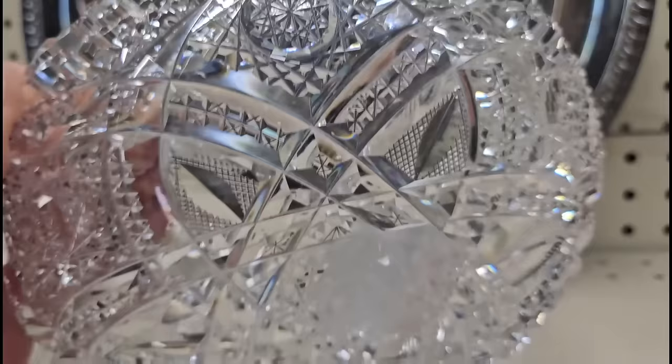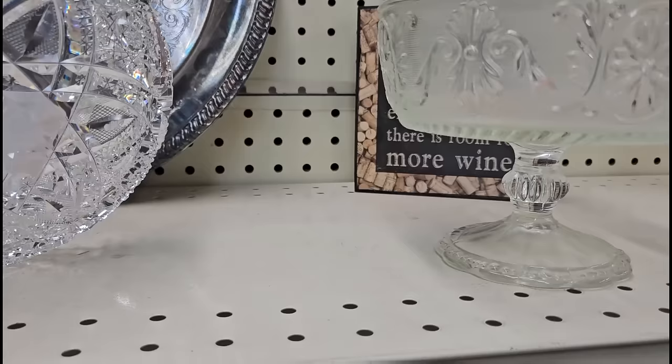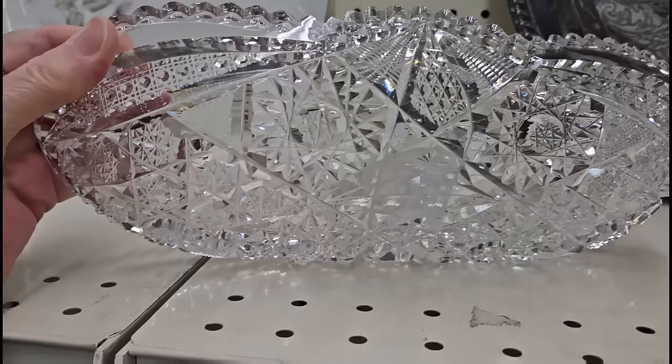Oh yeah, you can tell. Look at the difference. Yeah, well, of course it's between old pressed glass and this. This is so sharp on the bottom. That looks to me like a very, very cut. And look at this one. This is just, oh, pretty. This is just incredible. Do they go together? Oh, well, no, they're similar.